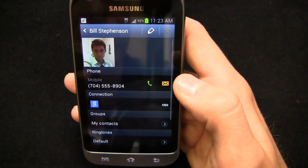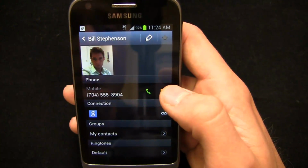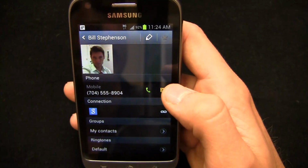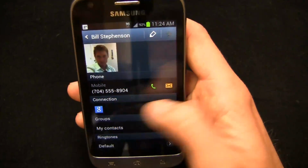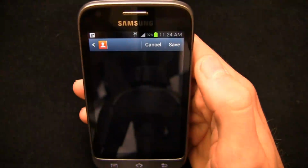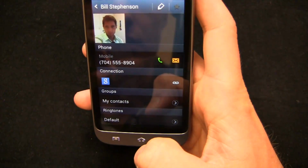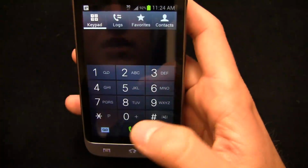And of course, contacts here, very similar to what you've seen on recent versions of TouchWiz. I've got a picture here for Bill Stevenson, and oddly enough, he looks a lot like me. You've got phone here with the mobile, the connection, groups, ringtones, and of course, shortcuts to message, shortcuts to call, and then to edit down through here, and I can cancel out from there. But you can see the overall look and feel is pretty similar here.